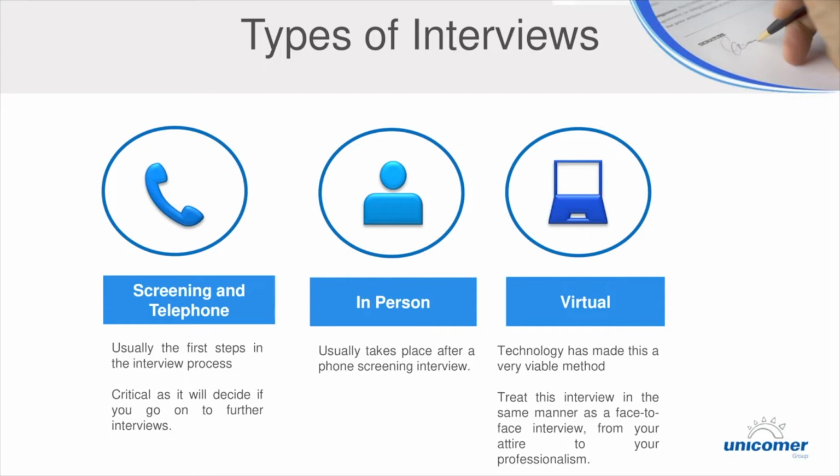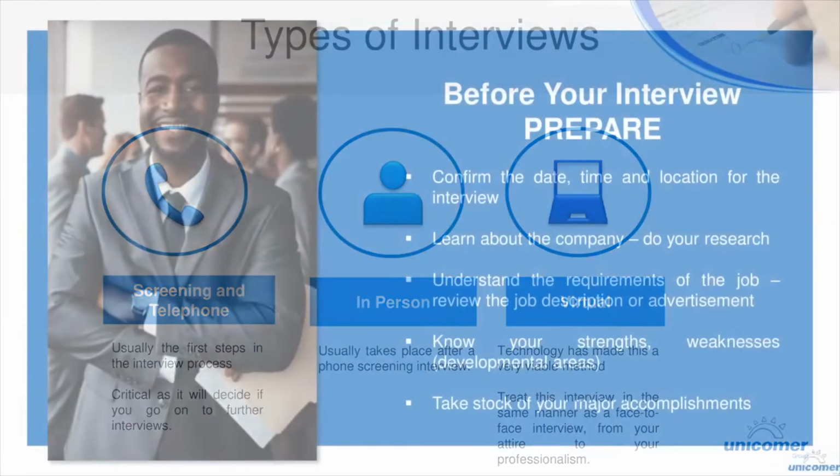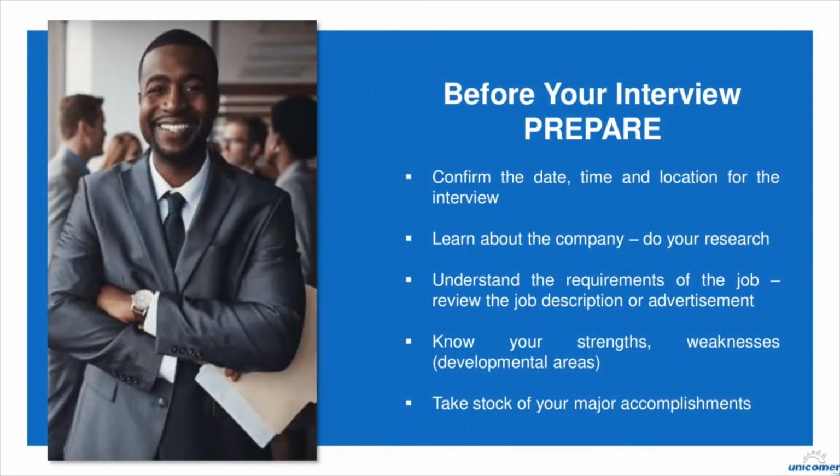So there you have it. The three main types of interviews that you will encounter: a telephone, an in-person, and virtual. Before your interview, here are a few things to consider.